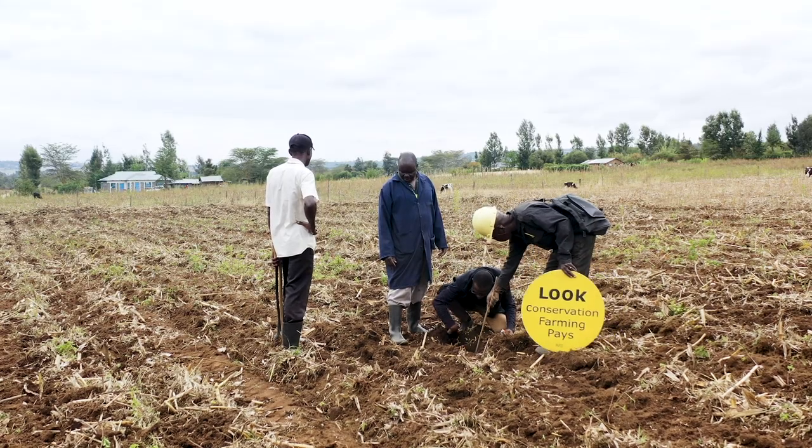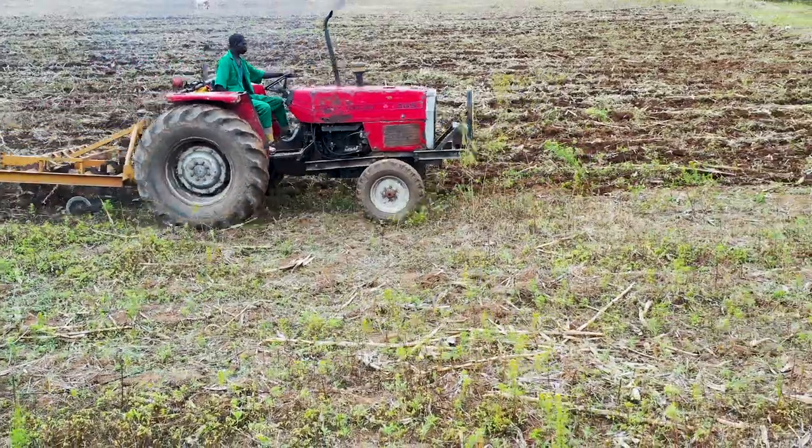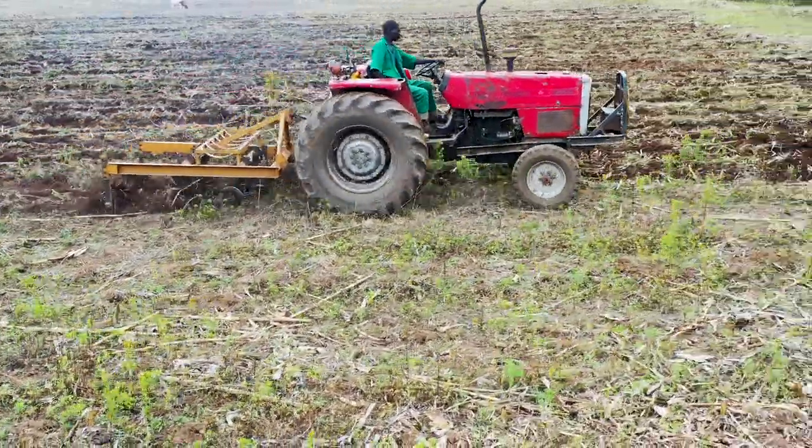In minimum tillage, what we say is that the business of conservation agriculture is all in the depth achieved. So if a farmer is not able to achieve the depth, there won't be any difference between a farmer who is doing conventional agriculture and a farmer who is doing conservation agriculture.